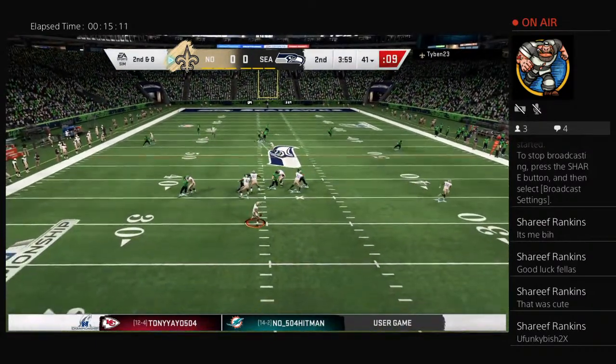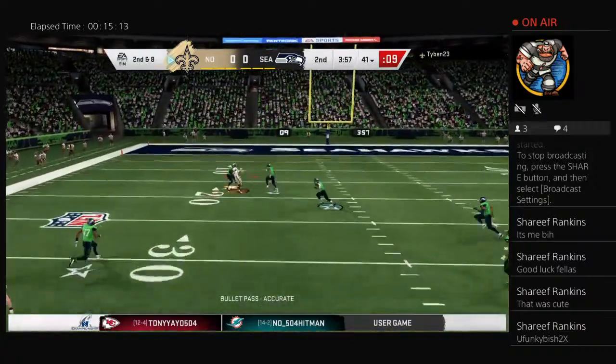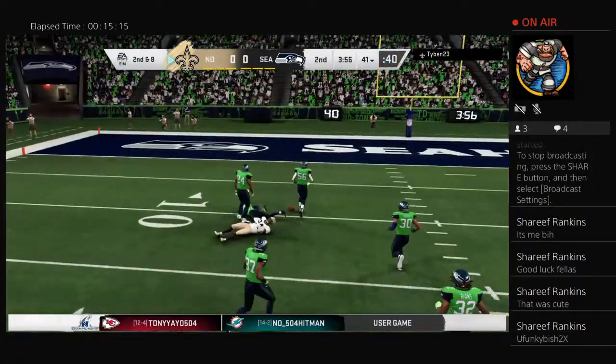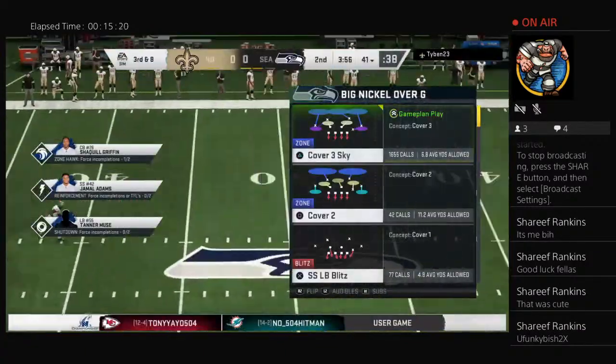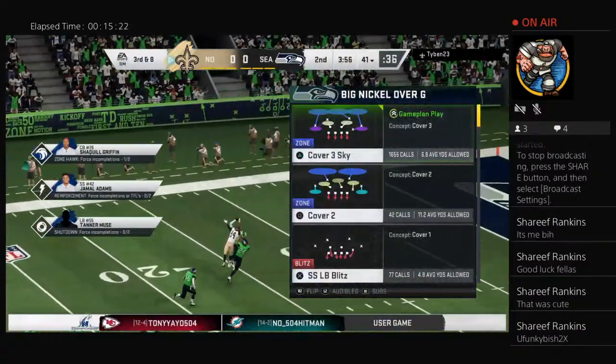He's going to let this one go deep. And this is going to wind up incomplete. The coverage there too strong on the deep ball, and now they face a 3rd down.